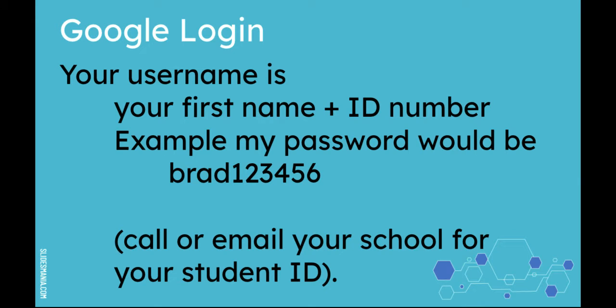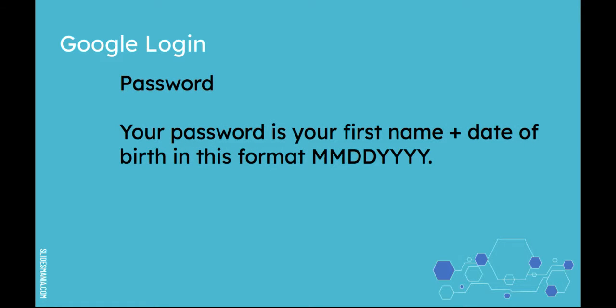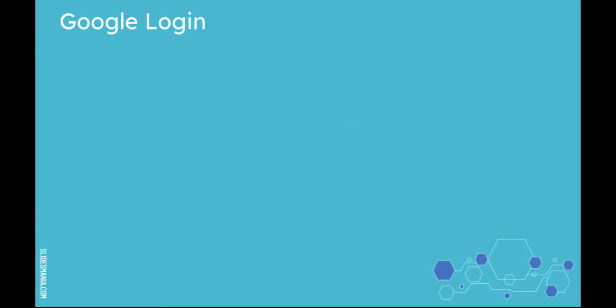If you don't know your ID, make sure you call the school and they will get you your ID number. Your password is your first name again, so mine would be Brad, and then your date of birth. Make sure everything is lowercase in both your username and your password.